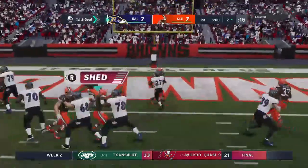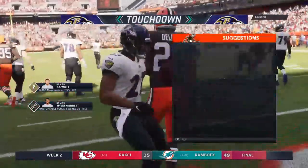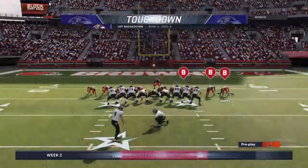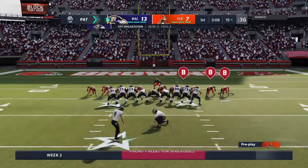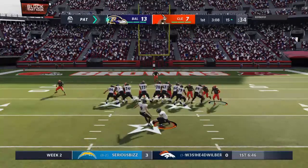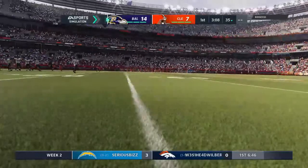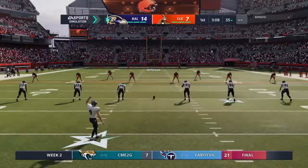They'll try to run with Dobbins. And he will take it in for a Ravens touchdown. Taking it in from 2 yards out, and the Ravens have taken the lead. A solid blocking up front from the guys on the offensive line allowed him to get in for the touchdown. Yeah, some might say that the guys on the offensive line were in concert.